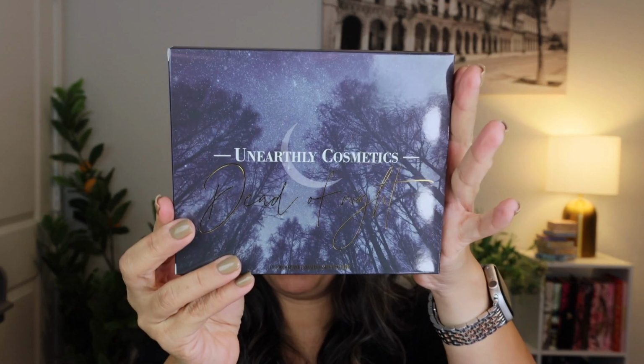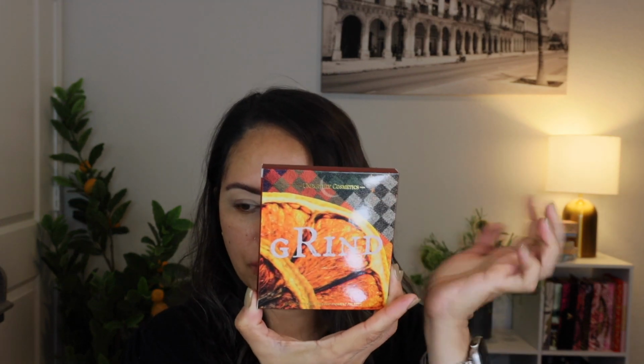More bubble wrap. There's a palette, it looks like. I don't know if it's eyeshadows or face stuff, so we'll find out. And another palette. So we have this one. This one is Unearthly Cosmetics Dead of Night. Very reminiscent, if you remember, of last year's holiday release, which was In the Dark, which I'll pull out for comparisons once we're done to see if this is maybe a spin-off of that. Ooh, okay. And this one's an eyeshadow and pressed pigment palette as well. And it is called The Daily Grind. And there's oranges on there.